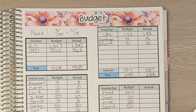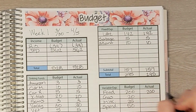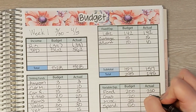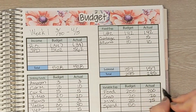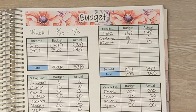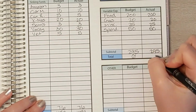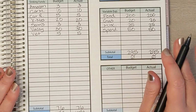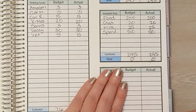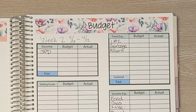Okay, coming down here to food. So we only spent $200 this week on groceries. We just did one trip to Sam's. We put $20 in the tank. We spent $25 at Target, and we did do our $50 in cash to spending for everybody in the family. So altogether, that came to $295. Which means we ended the week at 0, which is great. We weren't negative for the first time in weeks. That's awesome. Okay, let's go ahead and set up week number 2.